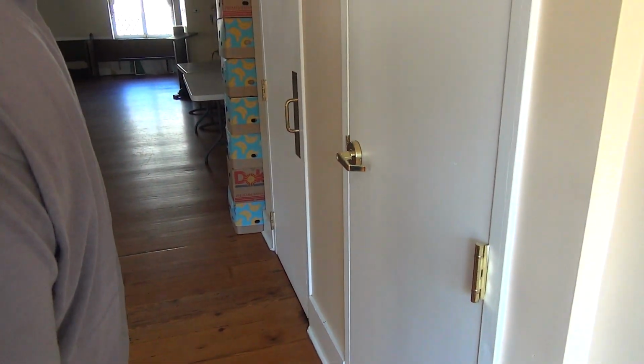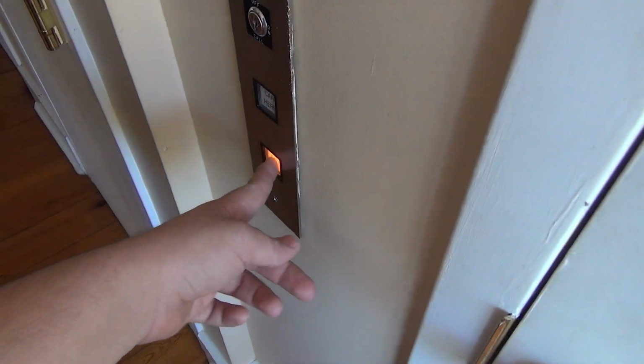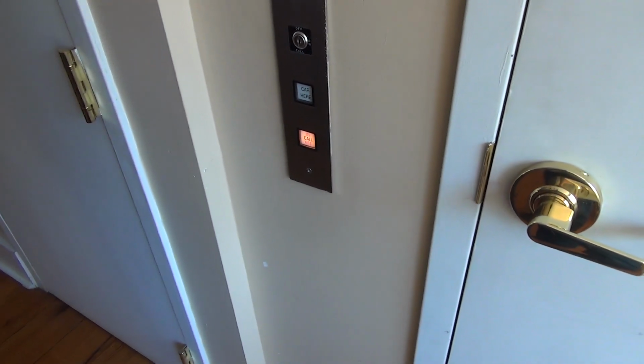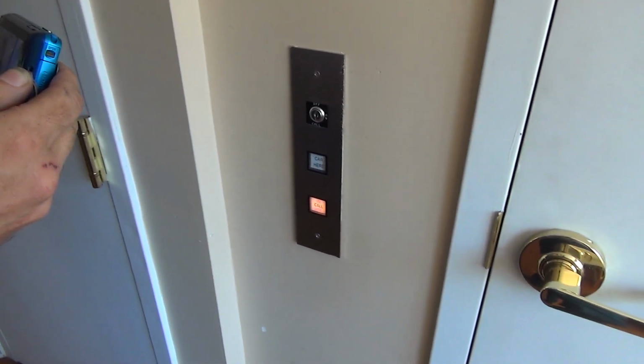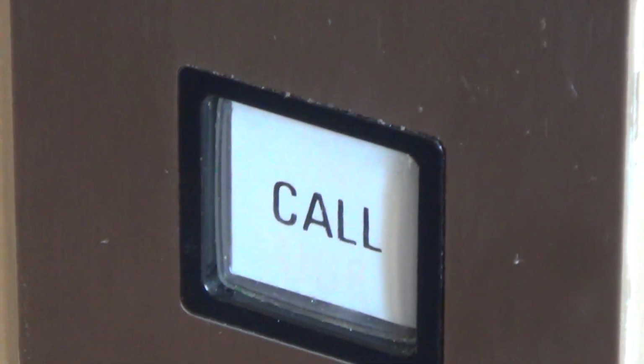I guess I have to come. Oh, it's hydro. I like how the "in use" goes away when... Yeah, the one at Williamsport is like that. How many floors does it serve? Three.